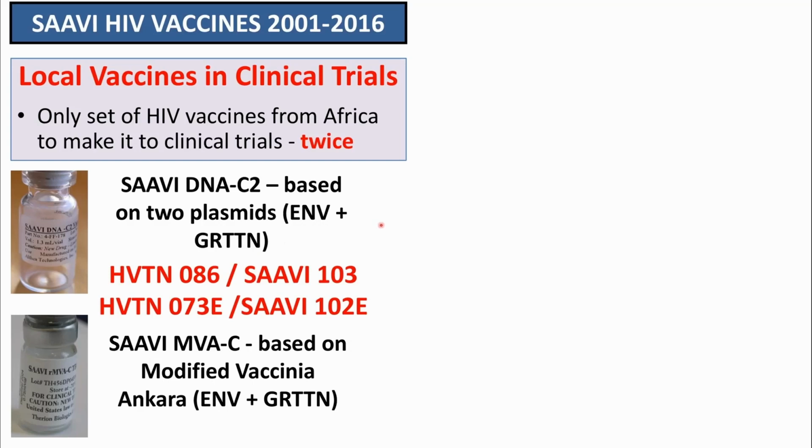They were perfectly good vaccines. They ended up being used as primers for boost with protein and looked to perform about as well as any other vaccines in development around the same time.